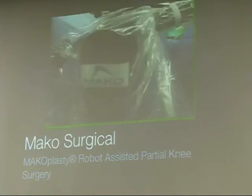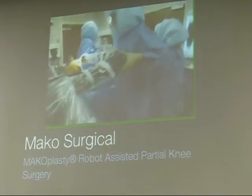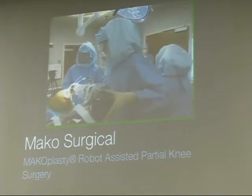Do you know if that's just knee or the hip or another? They're focused on knee. Yeah. Hip is a different kind of, it's really a whole different animal, from what I understand.